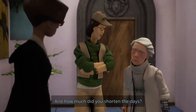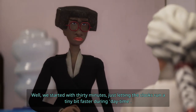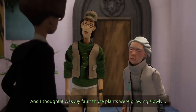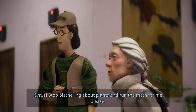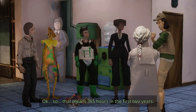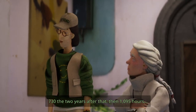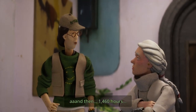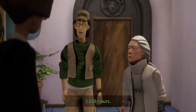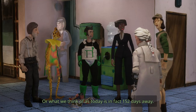And how much did you shorten the days? Well, we started with 30 minutes, just letting the clocks run a tiny bit faster during the daytime. Every 2 years since then, we made a gradual transition to another half an hour shorter. And I thought it was my fault those plants were growing slowly. Cyrus, stop blathering about plants and run the math for me, please. Okay, so that means 365 hours in the first 2 years, 730 two years after that, then 1,095 hours, and then 1,460 hours, which adds up to 3,650 hours. So we have 152 days left. Or what we think of as today is in fact 152 days away.